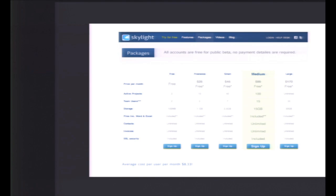We are still in beta, so I thought I'll put our pricing up. It's free currently. We are not charging anyone. We are going for a launch later on in the month, and we shouldn't be charging in dollars. Most probably yen, the way things are going. But we have prices in dollars there. That's something. It's a nice figure.